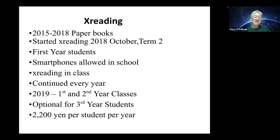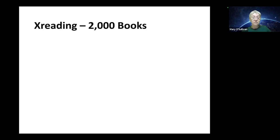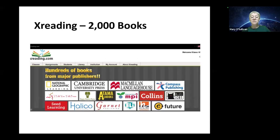The fee per student is 2,200 yen per year, and that is included in the school fee, which they pay in March. This is a quick look at the Xreading website. I don't know how many of you are familiar with Xreading, but there are about 2,000 books from various companies like Cambridge and National Geographic.